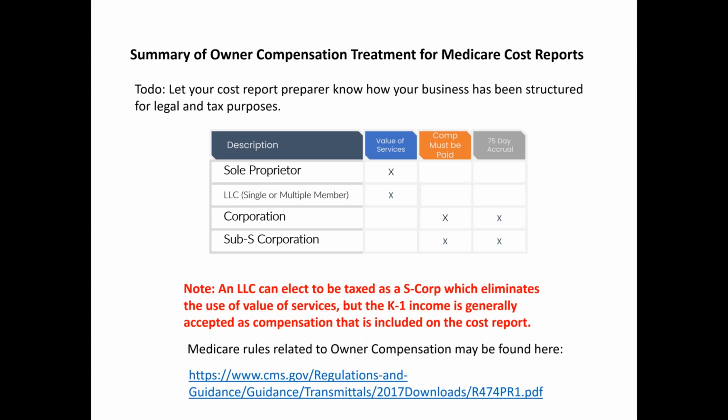in the regulations, but if you are a sub-S corporation, what I would do is try to pay yourself as much salary as possible. Number one, the IRS is going to like you for doing that. And number two is it's going to make it a lot cleaner on your cost report. So keep that in mind. If you are a LLC that elects sub-S corporation, pay yourself as much salary as you can. If you don't, and you show a big K1 income, then you can claim that portion as expense on your cost report, but you cannot use value of services. And I know that's confusing. That's confusing to me, and I've been doing this 35, 40 years.